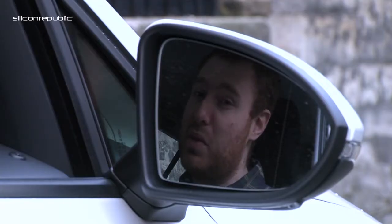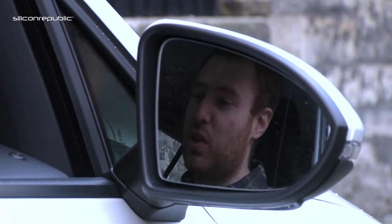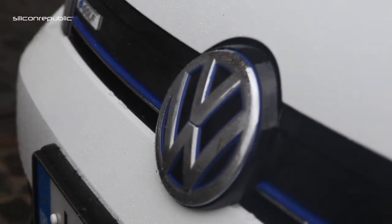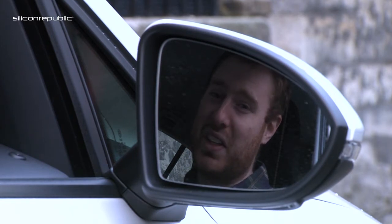And to be honest, if I was put in the choice between the two, I would go for the BMW, simply because it was an overall better experience. But I think the general Irish infrastructure for electric cars is still quite lacking, and you would have to be quite a dedicated Volkswagen driver to buy it.